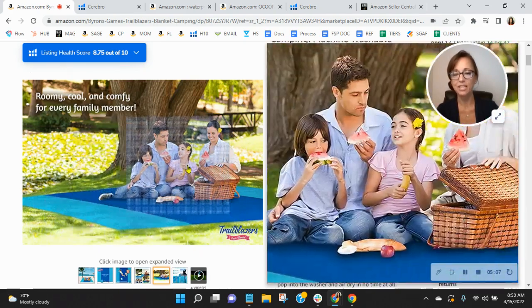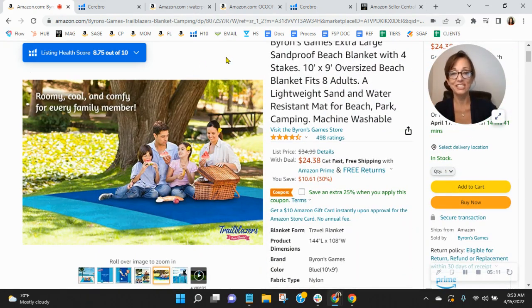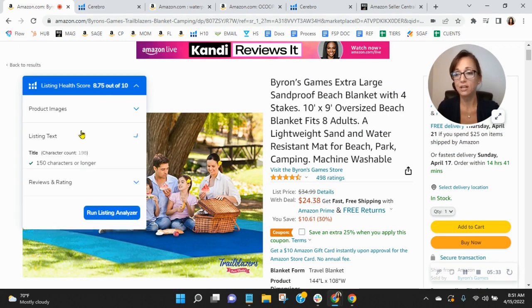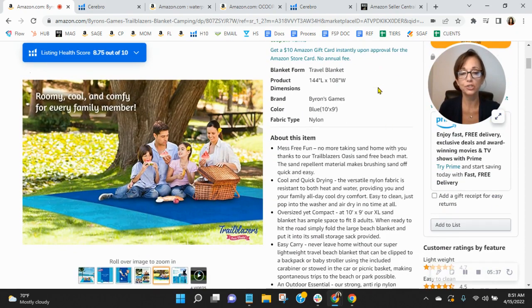Just something I'm thinking of: when consumers finally get to your listing, what closes the deal are your images and the look of your listing. So your images really need to be spot on. We A/B test everything. So your brand store, your A+ content, all of your images, we A/B test it just to make sure you've got the right images. Now, your title looks nice and long. You can have 200 characters. All right, well done there. You're at 198. Love that you're brand registered.